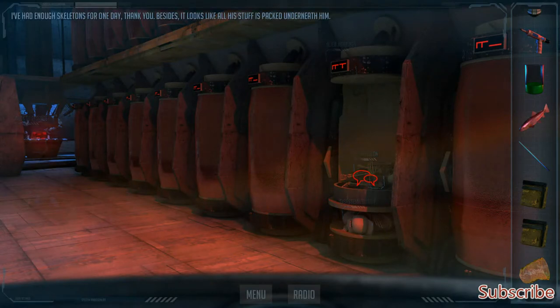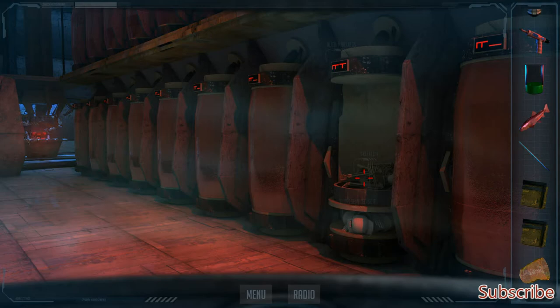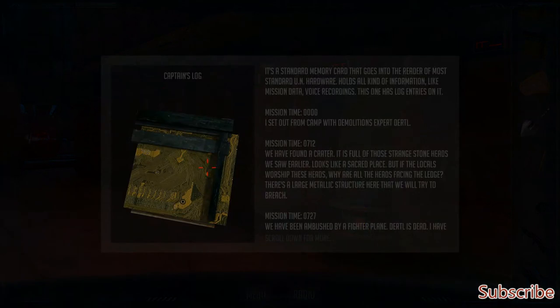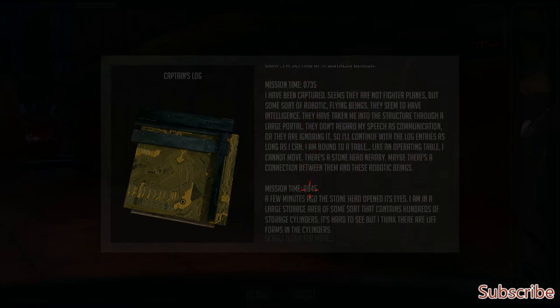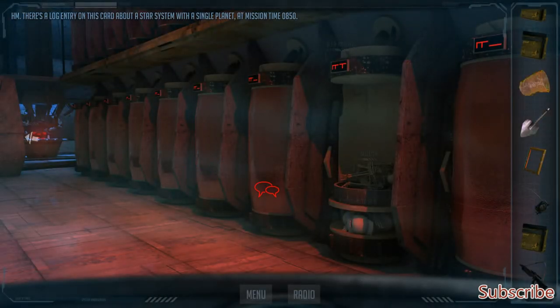I've had enough skeletons for one day, thank you. Besides, it looks like all his stuff is packed underneath him. There's a log entry on this card about a star system with a single planet. Admission time, 0850.